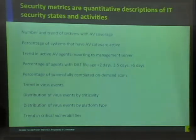It's not, strictly speaking, just a measurement. It's a measurement about something with some kind of context or analysis built into it. If you look at some of these, it's not just how many systems have active antivirus. It's how is that trending? Or what is that compared to all the rest of my systems? And how is that distributed across the assets in my organization, or by the different operating systems I have in my organization, and so forth?